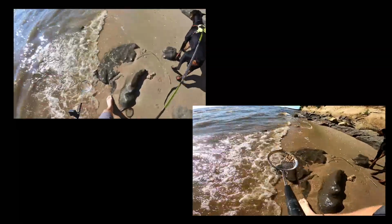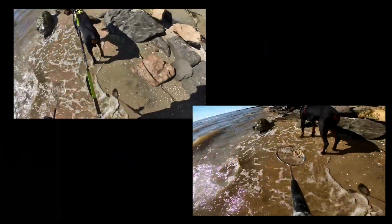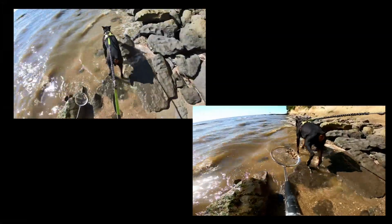How many of us that have been looking for these? You see that one, and it's a good size, 2-3 inches. And then you go to get it, and the tide takes it out, and now it's gone. And you can stand there for an hour, and you're never going to find it. It's gone.